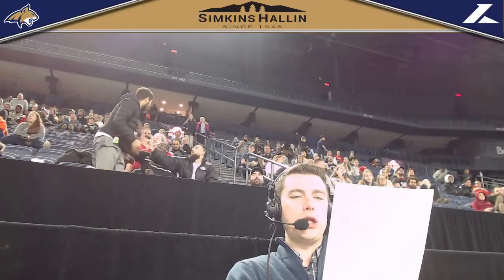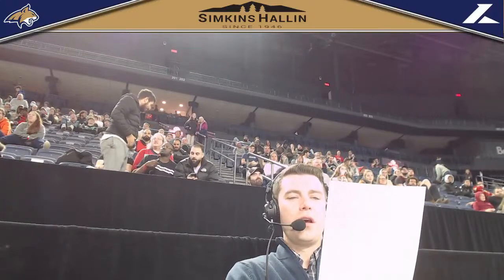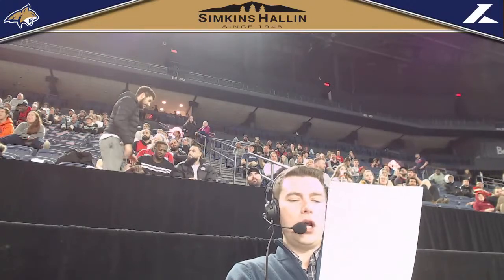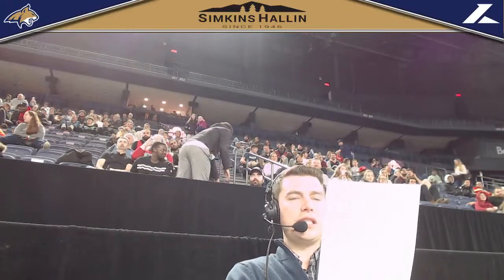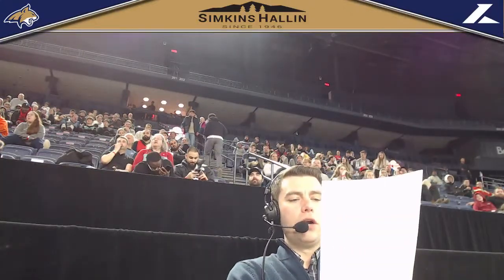Meanwhile, Quinnipiac, 32% from the field, 3 of 10 from the three-point line, and 1 of 5 from the free-throw line. Only 1 of 5 from that free-throw line for Quinnipiac. Cats out-rebounded 26-20. Montana State, 7 assists on 10 field goals, all assists presented by Aware Mental Health Services.